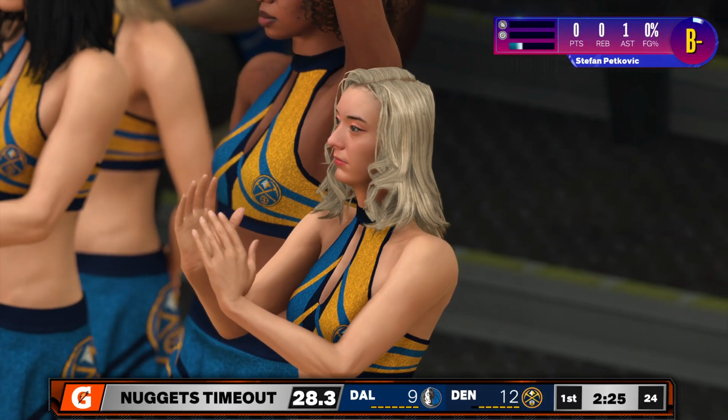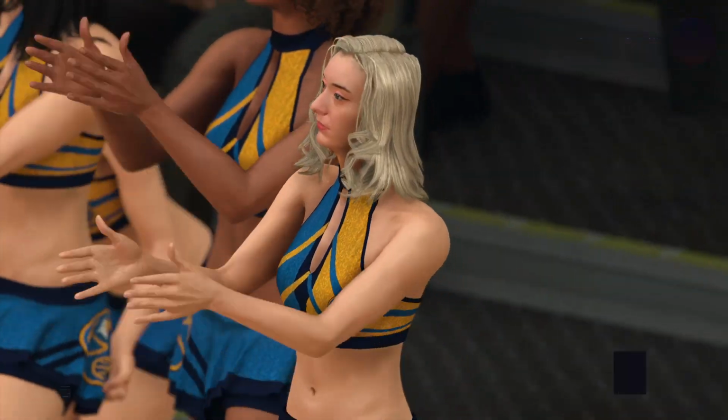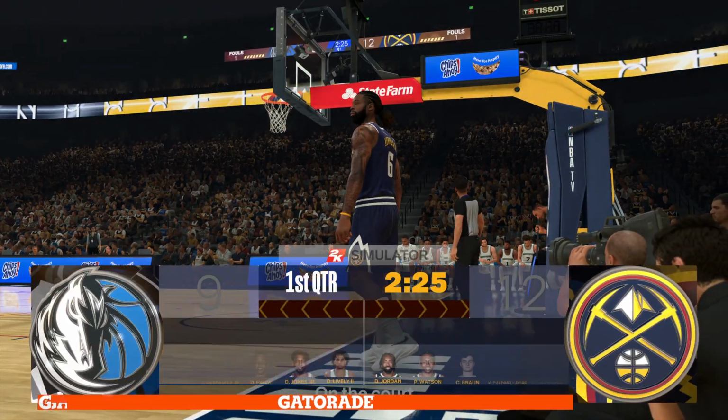They come into this one following a loss to the Thunder. Well, I felt like they were never on the same page defensively in that one.